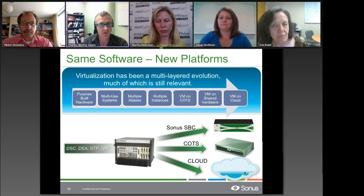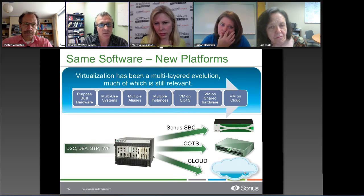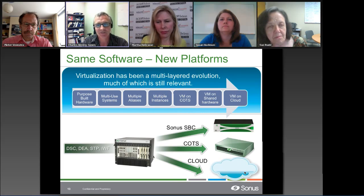The next step, which is coming now, is to put those as VMs on commercial off-the-shelf hardware. I think that's a great step. And then moving forward, we'll start seeing VMs on shared hardware and going on to VMs to the cloud. So there's been an evolution of the industry that's been going on since I've been in the industry, and we're finally getting to the cloud services now.